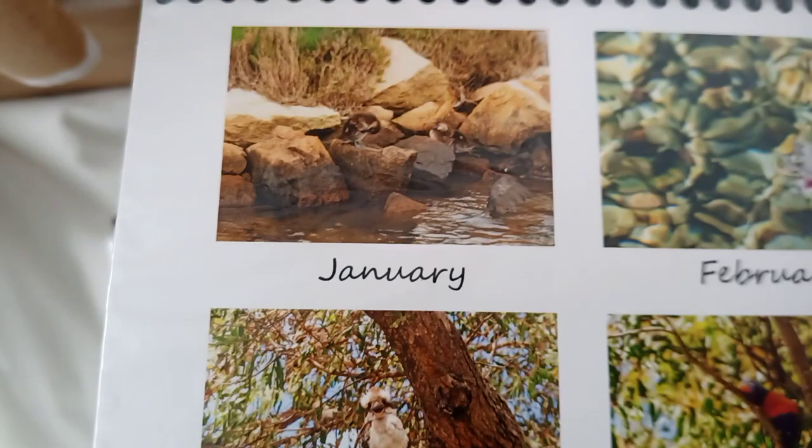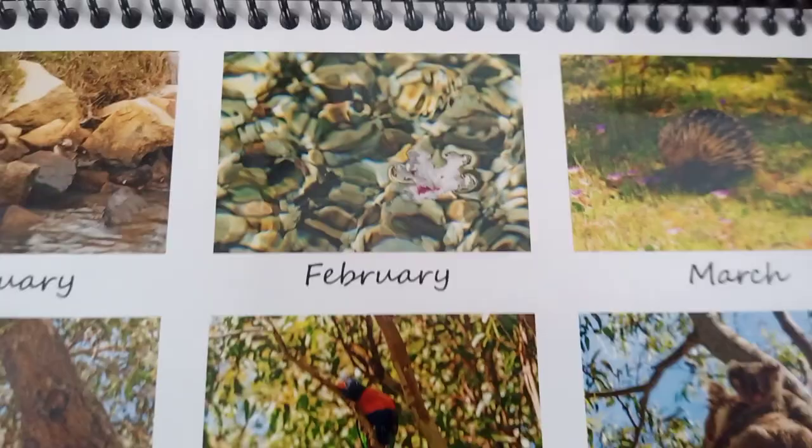January, we've got some ducklings. February, another water shot. It's actually the same as in the earlier calendar. It's just taken with a slightly different setting and a slightly different sun.